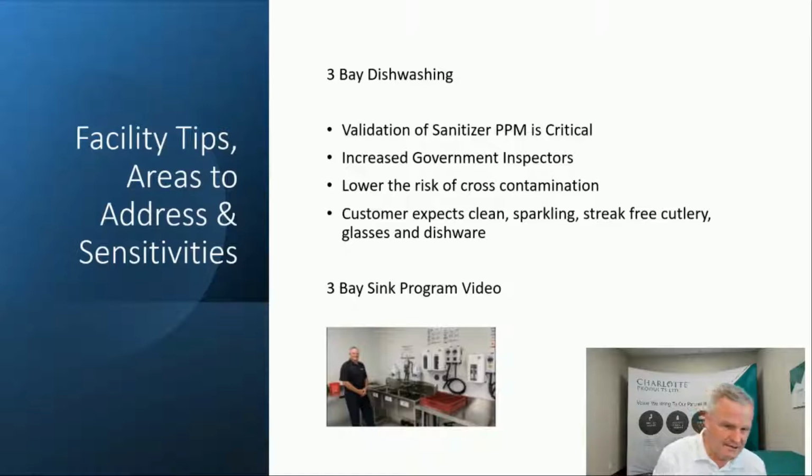When your customers come in, you've got to lower the risk of cross-contamination, but they want clean, sparkling, streak-free cutlery, glasses, and dishware. If you don't give them that, they will probably not come back.